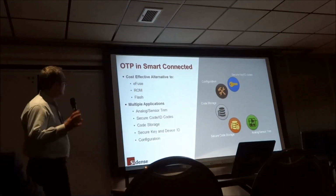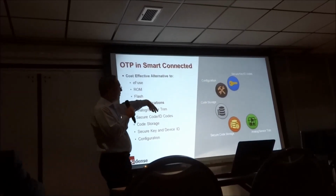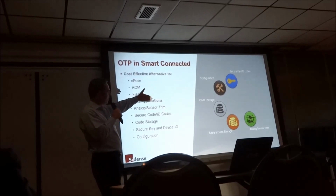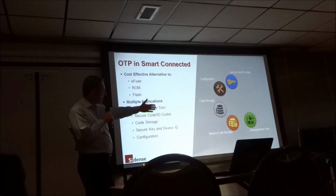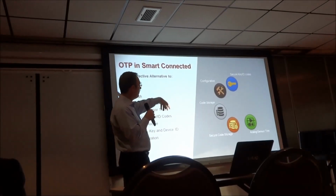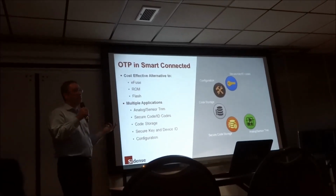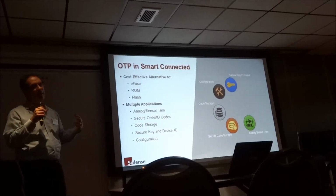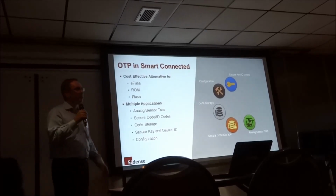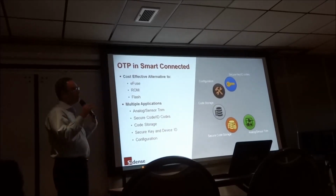So where does the OTP sit in the smart connected universe? Here are just a couple of examples. It's in secure key and ID codes, configuration, code storage, secure code storage, analog and sensor trimming. We've seen our OTP go into almost all of those in multiple devices. When we got started, we were actually doing security keys for HDMI, because HDMI was big at that time, and there was, I think, a penalty of, I don't know, $5 million or something if you lost your specific HDMI key. So everybody wanted to do it securely.